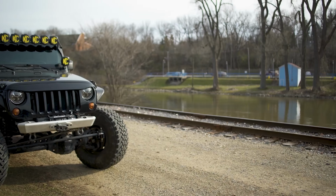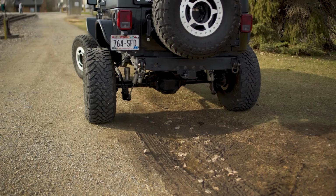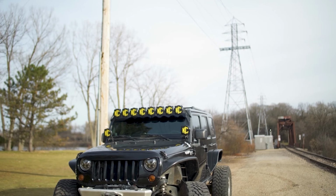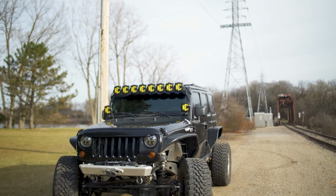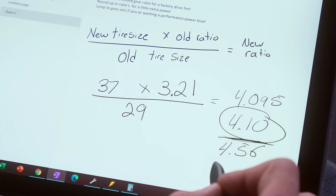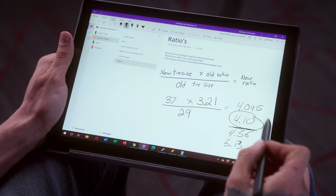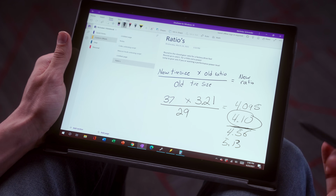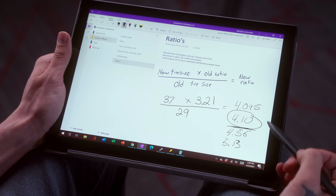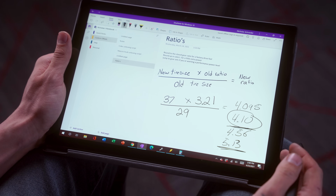For my Jeep, I have a 1-ton axle swap, heavy bumpers, it's an off-road crawling rig, so I wanted the most power without it being overly too much. So I ended up jumping up to a 5.13 gear ratio. Now every vehicle is going to be a little bit different. It's a V6 and I needed as much power as I can with how heavy my rig is. So this was my new gear ratio, which works out perfectly for me.